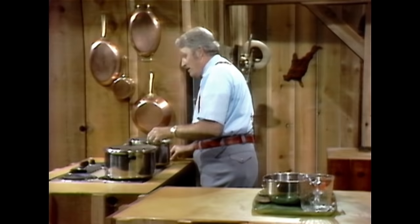Put some salt on there like that. Let me get my red pepper. Put some of that on the inside, too. Pepper both of them just like that. Man, you talk about fine. Now, that's fine, I guarantee.